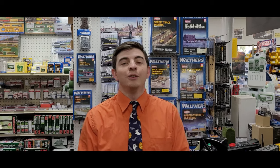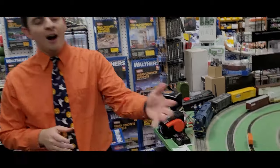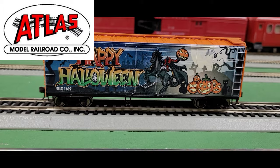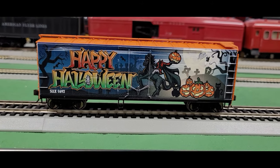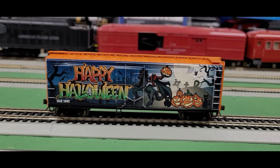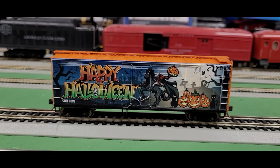It's Halloween time here at Yankee Dabbler, and of course, some of us might like to represent that holiday with your own HO scale car. We got you covered with this fantasy Halloween limited edition car from Atlas. As you can see here, it has the graffiti type of lettering with the headless horse, one of my favorite Halloween type stories depicted on this car here. I got the graveyard, I got the cat, I got the pumpkin. This is a really neat looking car.